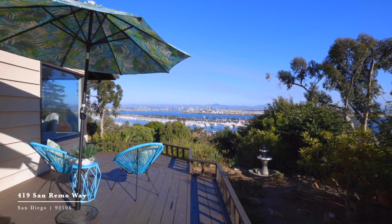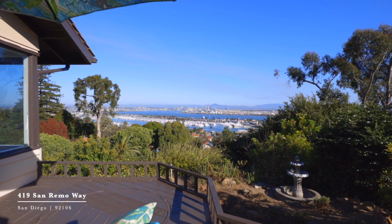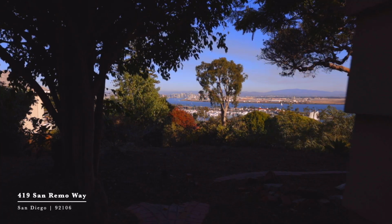In the morning, watch the sunrise, and in the evening, bask in the glow as the city lights come on and the boats traverse through the bay.